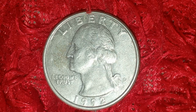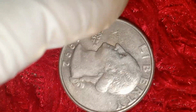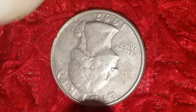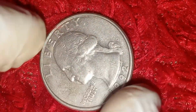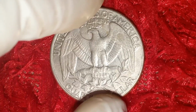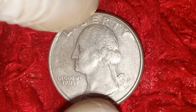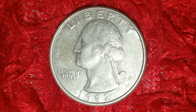4. Examine the condition of the coin. While the off-center error is important, the condition of the coin also plays a major role in determining its value. If the coin is in mint or near mint condition, it will be worth more than a coin that's heavily worn, scratched, or damaged. Even a rare off-center strike in poor condition can be worth significantly less than one that has been well preserved.